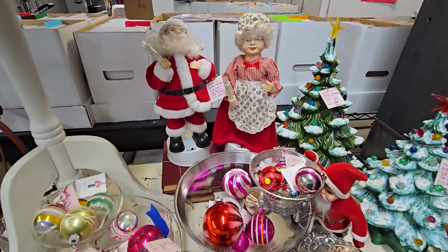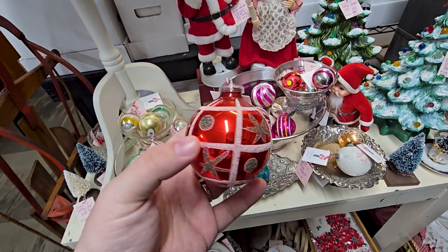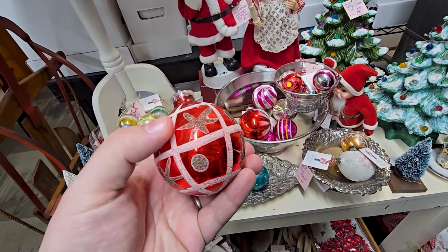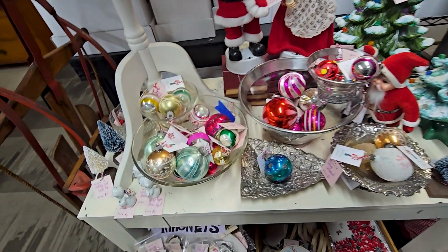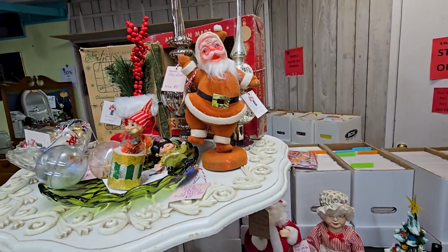Mr. and Mrs. Claus, some vintage trees. Steph's getting this right here. It's a vintage German ornament with like $10, I think, on it. They have a lot of vintage ornaments here. Look at that Santa Claus. Oh, this is some cool stuff here for sure.